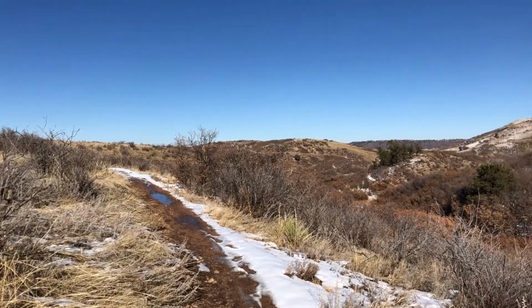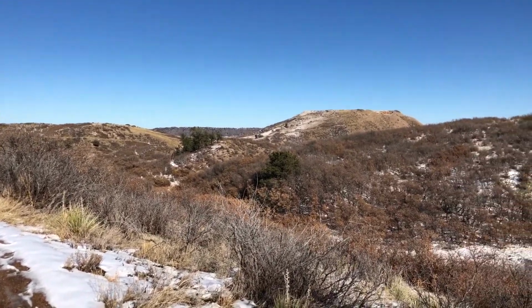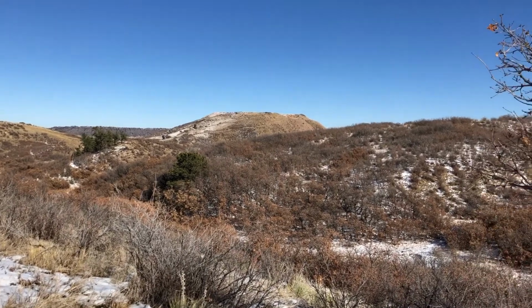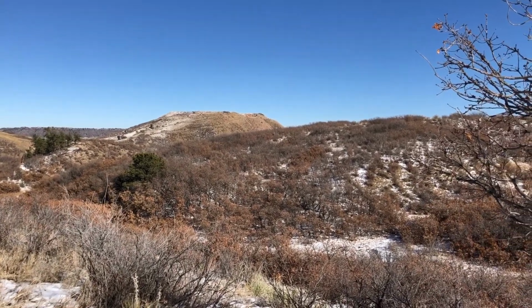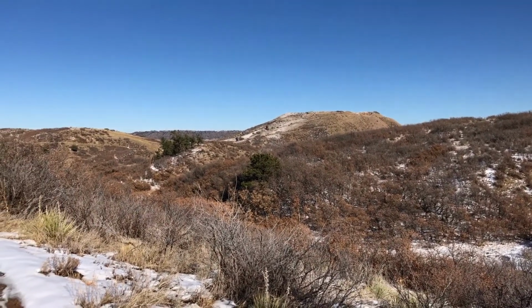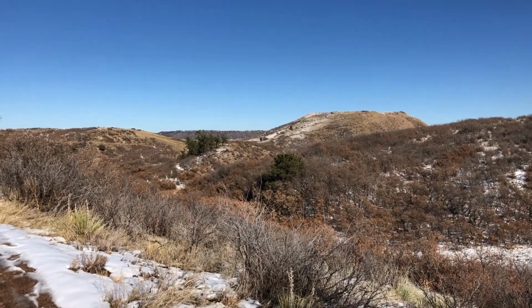I'm only a quarter mile into the Ridgeline Open Space Loop, and so far there's not a lot of great scenery. It's some low-lying hills around here and shrubs and a few pine trees. We'll see if it breaks out and has some nice views here in a few minutes.